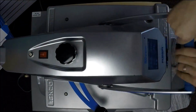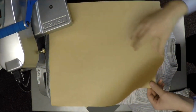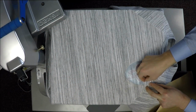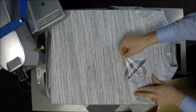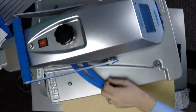So I get 2 steps of 5 seconds each. So I give it 5. It's more of a warm peel as well, so I'll pause and peel. And I hit it for the final application for an additional 5.